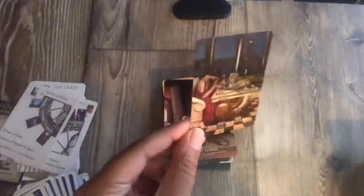I can't wait to dive into this deck a little bit more and really get to know it. 4 of Swords, 3 of Swords. Looks like offerings, giving offering. This is a good deck to use for ancestral messages too. 2 of Swords. It has very strong energy.